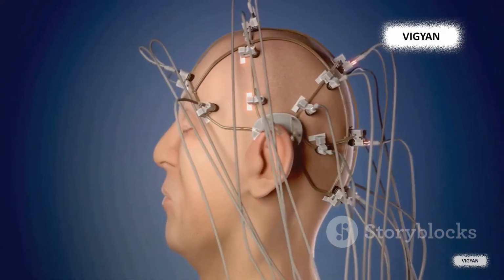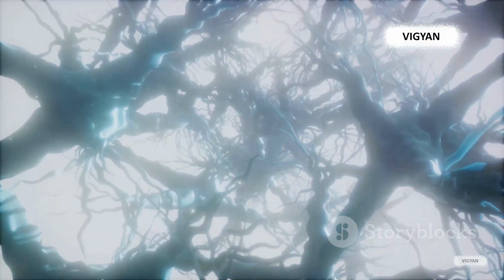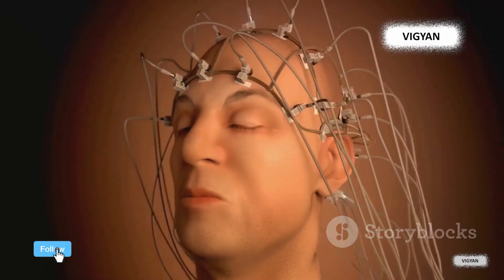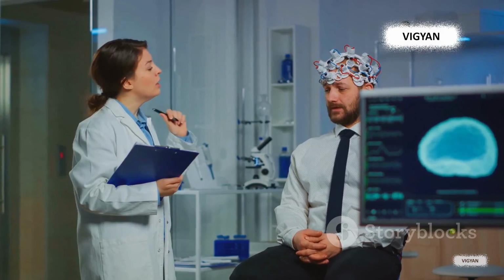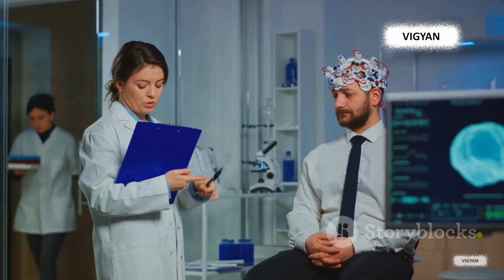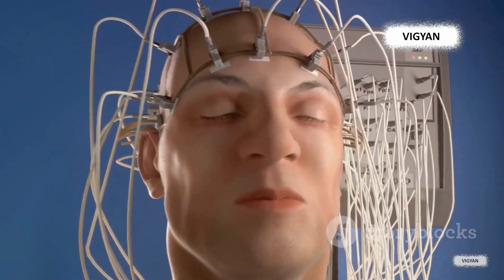Here's where the intrigue deepens. The brain reacts differently to stimuli based on its familiarity. When the brain recognizes something familiar, it generates a specific electrical response. This response is distinct and different from the one produced when the brain encounters unfamiliar information. The EEG machine captures these responses, creating a sort of fingerprint of the brain's activity.